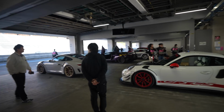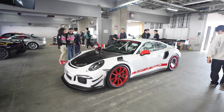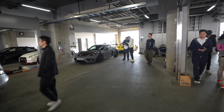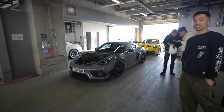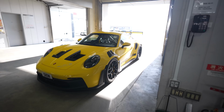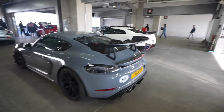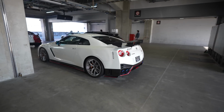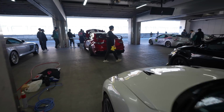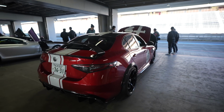So there's a bunch of guys from Hong Kong that have brought over some really cool metal. Lots of Porsches, GT3 RSs, Aventador SV over here. I'll start right back towards the entrance of the pit garage here. We have another GT3 RS in yellow, GT4 RS. We have a Midori tuned R35 GTR Nismo on BBS RIDs. We have a Giulia GT-AM all the way from Osaka.